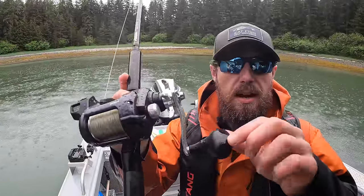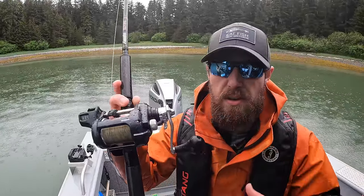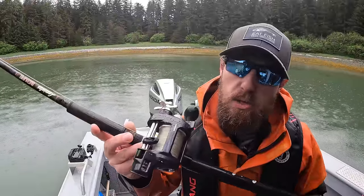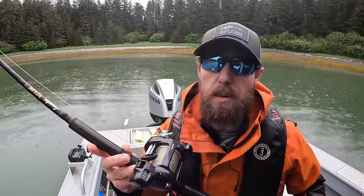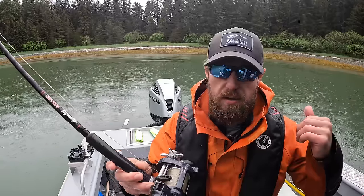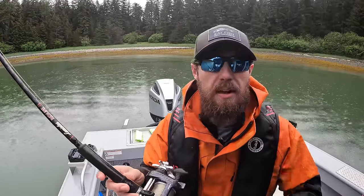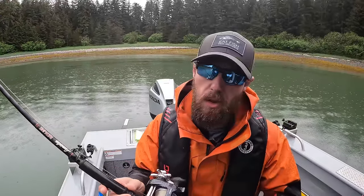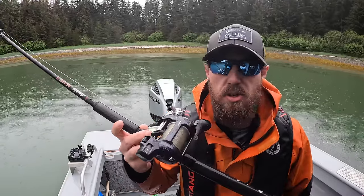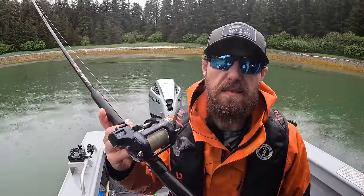I've been really impressed with the performance of the Shimano Tekota reel. Super smooth. It's got this oversized handle, which is really nice for battling fish, especially out there in the waves and the chop. And the drag is really, really smooth, which is really important. Often you get a big fish on, a big king or an acrobatic coho, and you need that drag to work every single time. Any hesitation in the drag can result in either a pulled hook or even a broken line. So the fact that this drag is so silky smooth is a huge benefit in terms of landing the fish that you do hook.